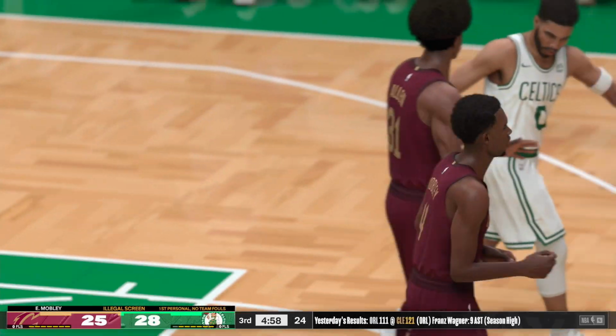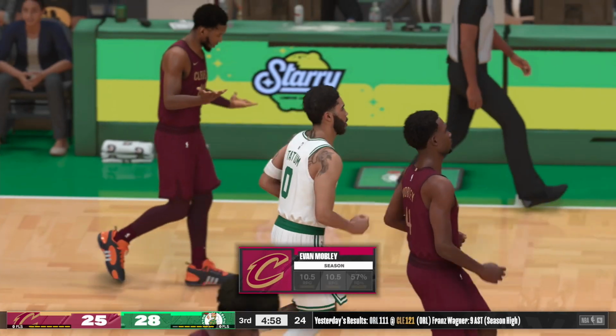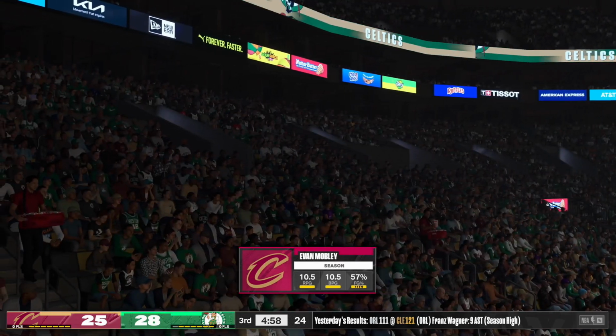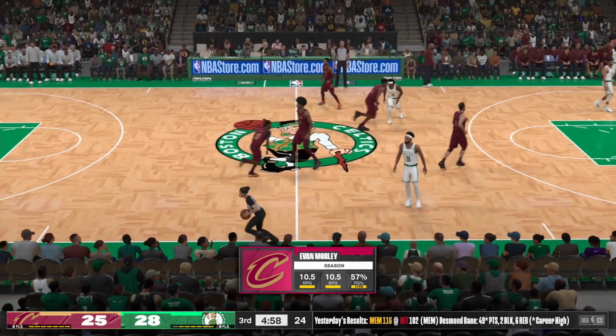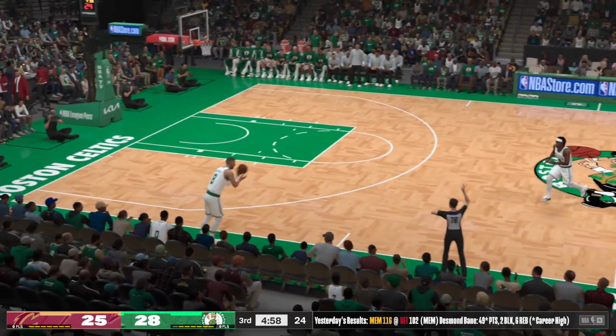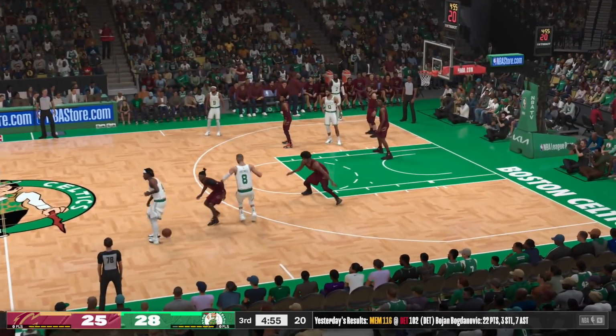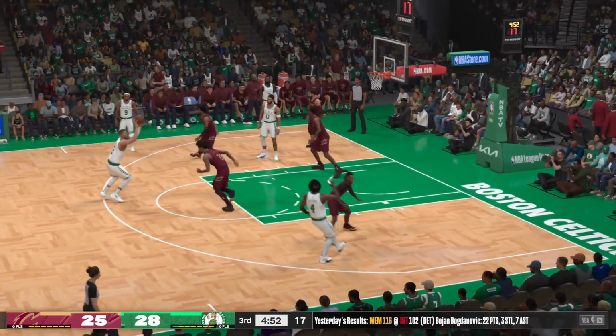A moment here to look at some numbers for Evan Mobley. 11th in blocks. And not many players convert opportunities inside as well as he. Top 15 in field goal percentage. And he's a top 10 rebounder this year for good reason. He's unbelievably driven, and he competes with you for the entire game.